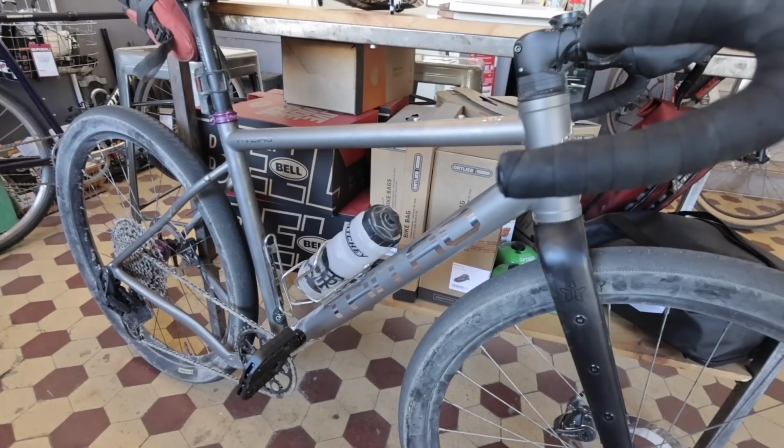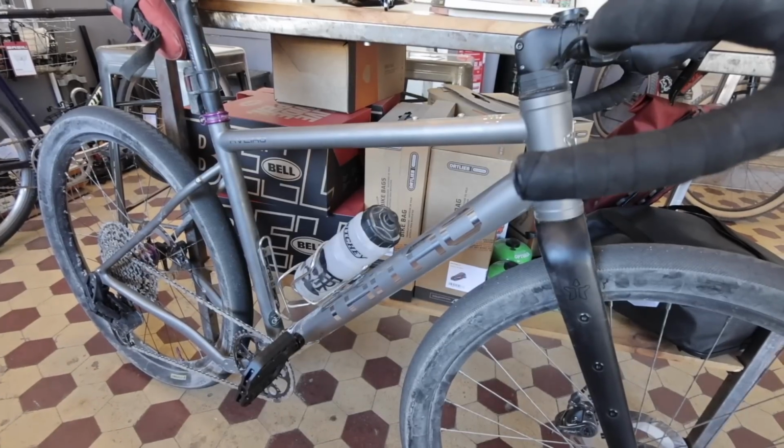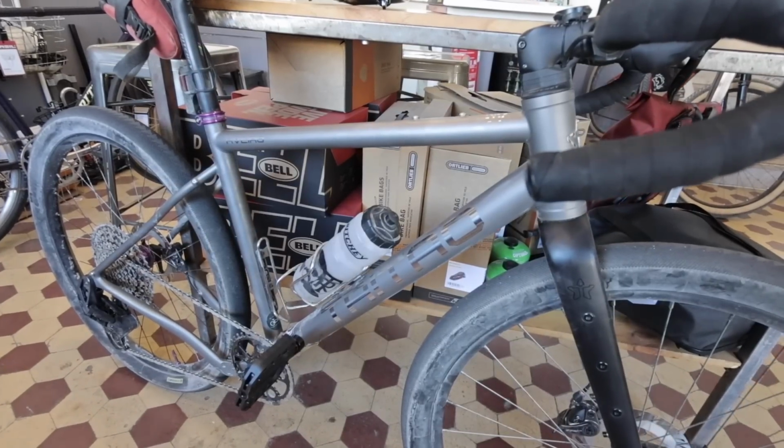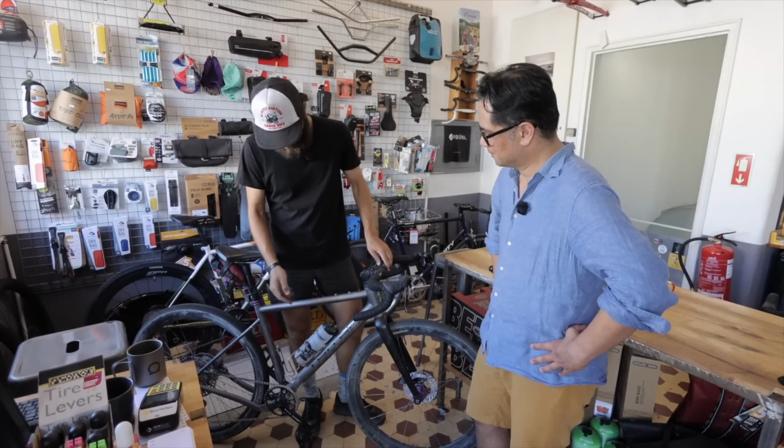So what I'm realizing is some of the most interesting bikes are just the ones laying around the shop. Tell me about this one. It looks like it's titanium. Yes, the brand of this bike is Triton. You can say Triton in English.